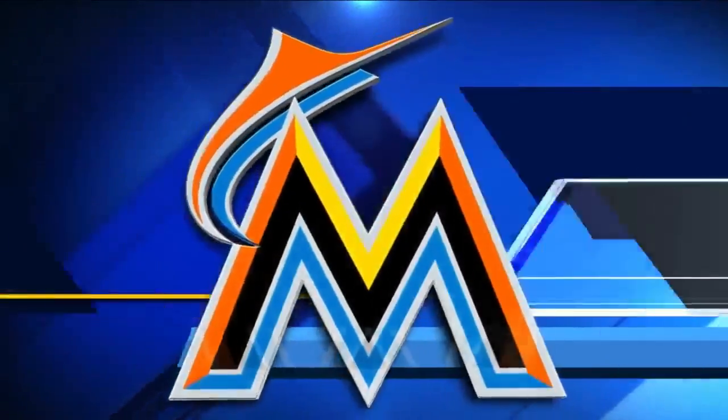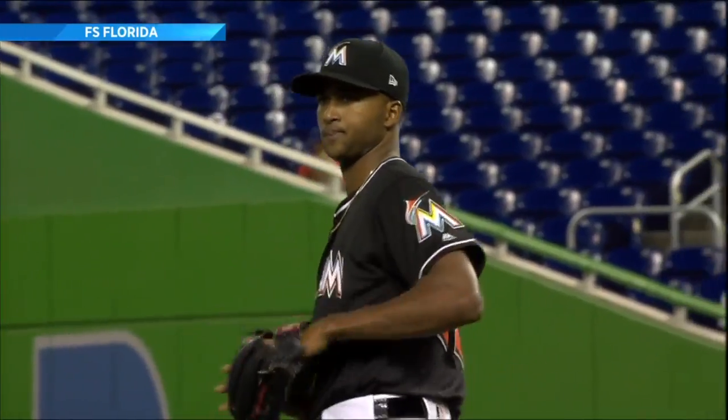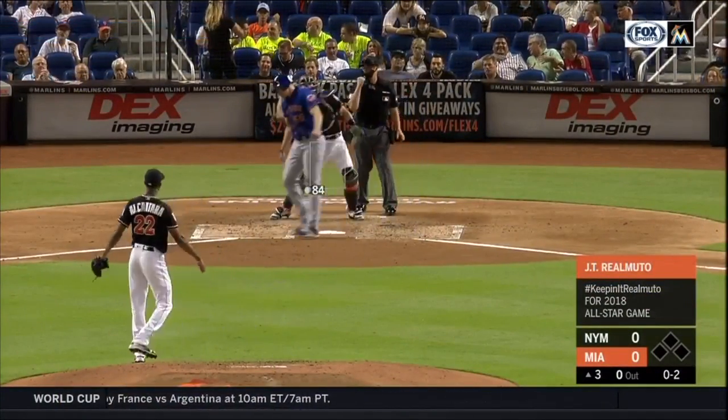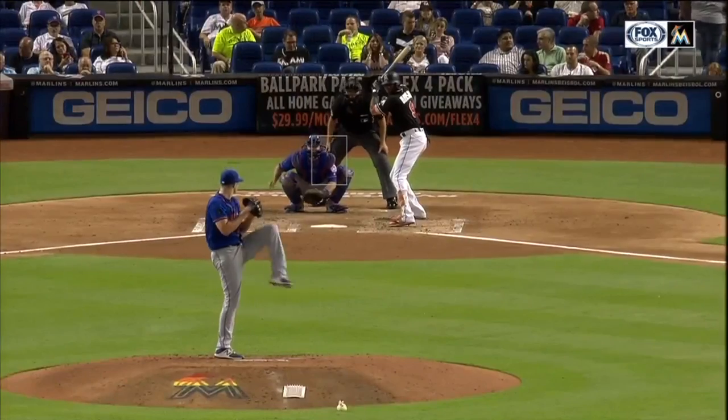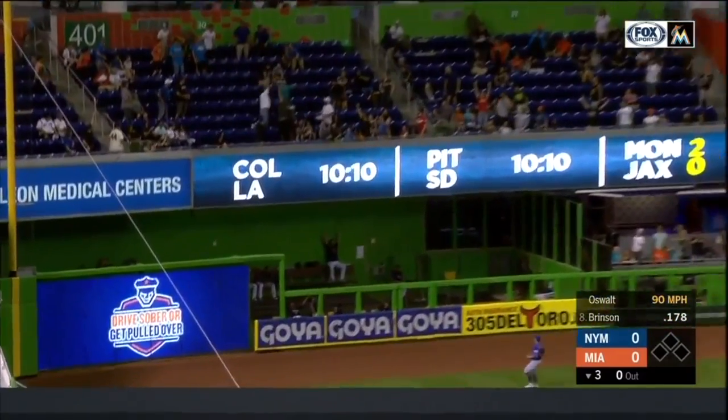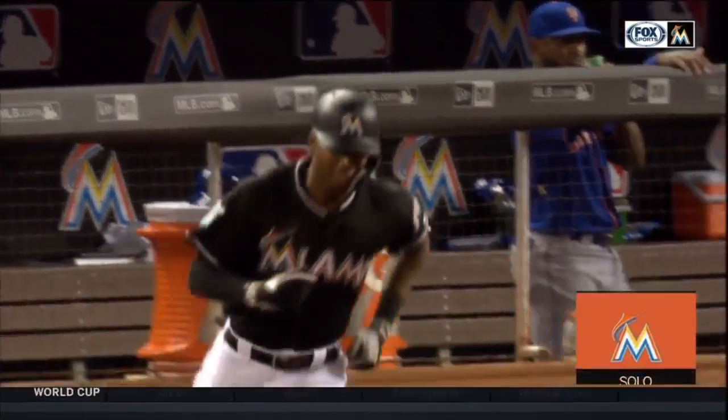To baseball we go. Marlins and Mets. Sandy Alcantara making his major league debut for the Fish, and they hope this is a sign of things to come. Alcantara gives up just one run in five innings. He strikes out two, and he gets a lot of help from another rookie, Lewis Brinson. Drills that one to left and gone.